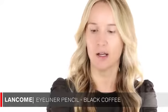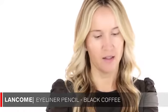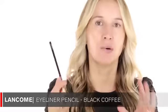And then the next product I use is this Lancome pencil, and the color is Black Coffee. It's a really pretty dark brown color, almost like a coffee color. What I like is that it's matte. There's no shimmer in this product. I trace the liner really close to my lash line, and I start in the inner corners, start really thinly and then go outwards.